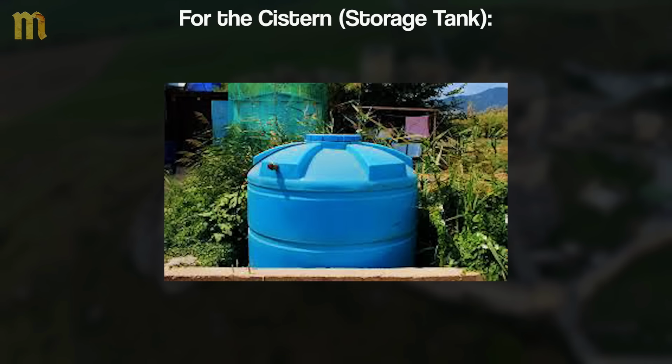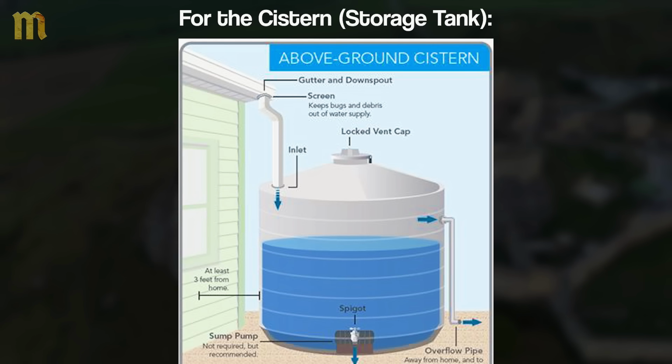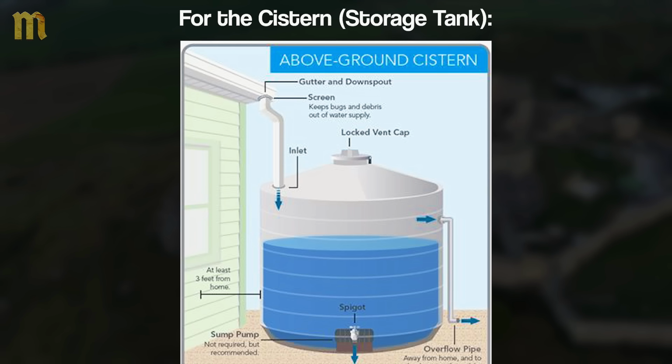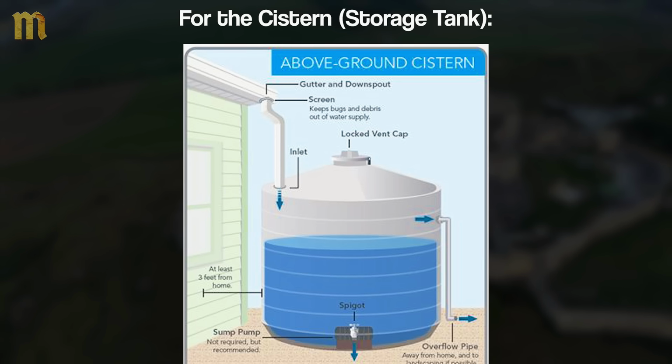For the cistern storage tank, a large, food-grade storage tank. These are usually polyethylene plastic and come in all sizes, from 50 gallons to thousands. For a serious home system, a tank around 250 gallons is a fantastic starting point. Make sure it's opaque to block sunlight. A mix of PVC fittings, pipes, and sealant to connect it all. You'll probably need some elbows, adapters, and a couple of shut-off valves.